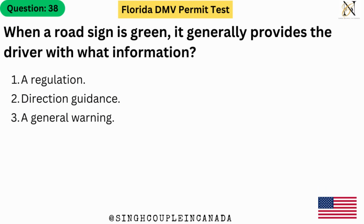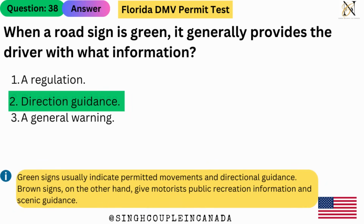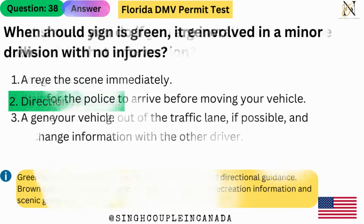When a road sign is green, it generally provides the driver with what information? 1. A regulation. 2. Direction guidance. 3. A general warning. The answer is 2. Direction guidance. Green signs usually indicate permitted movements and directional guidance. Brown signs, on the other hand, give motorists public recreation information and scenic guidance.